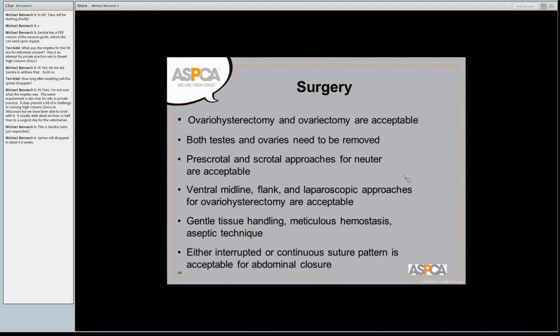The guidelines say that either an interrupted or a continuous suture pattern is acceptable for abdominal closure. For me personally, I like using an interrupted pattern because I feel if I use a continuous pattern and that line breaks anywhere along that continuous pattern, then the whole suture is going to be lost. So that's just surgeon preference.